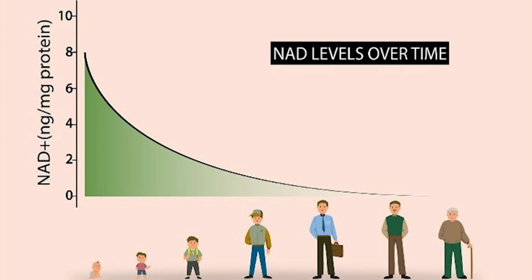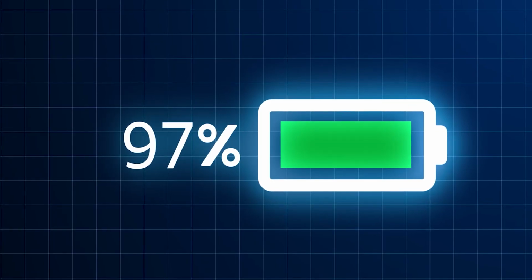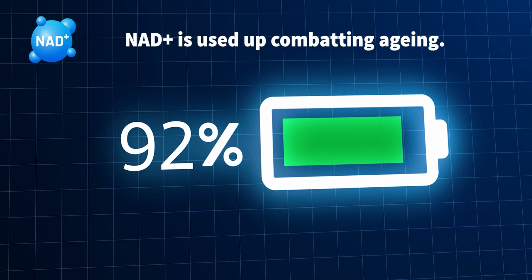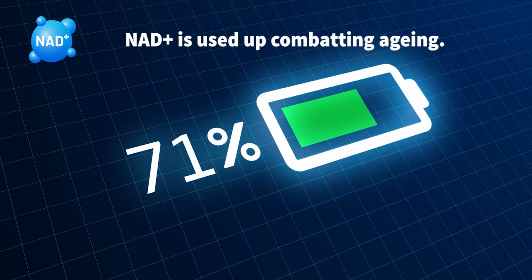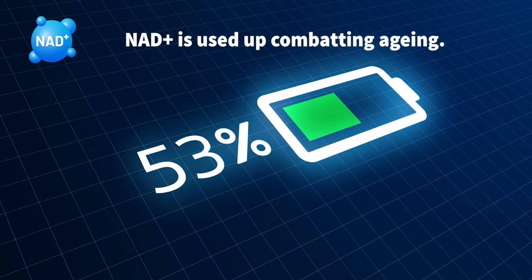But NAD levels decline with age. In fact, you normally have half your youthful level by the time you're in your late 50s. It's a bit like a battery that's running down and losing its charge. That decline in cellular energy is because more and more NAD+ is being used to combat DNA damage, immune system decline, and other causes of aging.